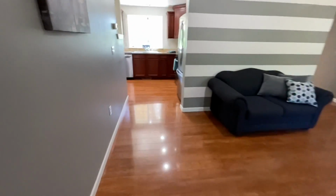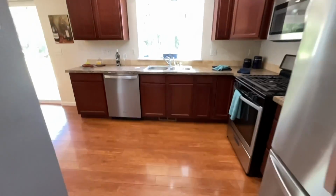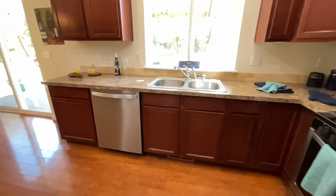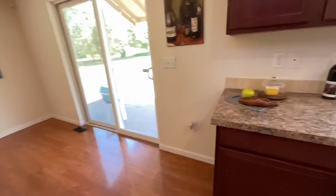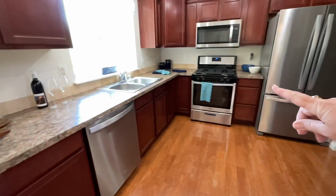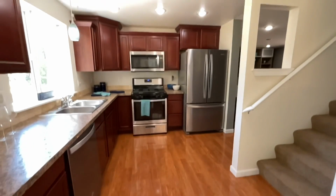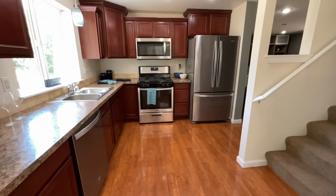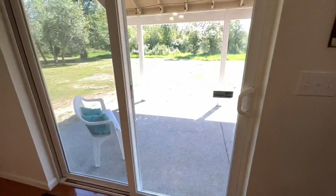Okay, and then the kitchen area. Not giant. Not giant at all. Very, very pretty. So this is all the workspace, and there's really not a good spot to even put a butcher block or anything. Stainless steel appliances, propane stove, which is nice, and then this goes out to that covered back patio.